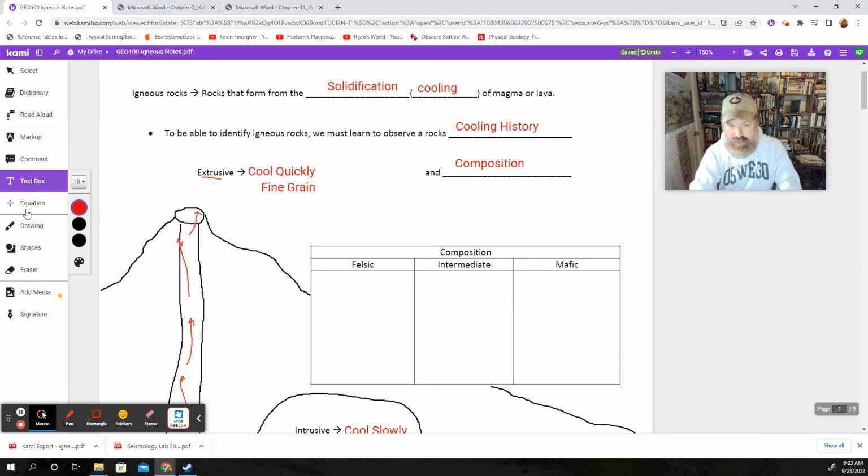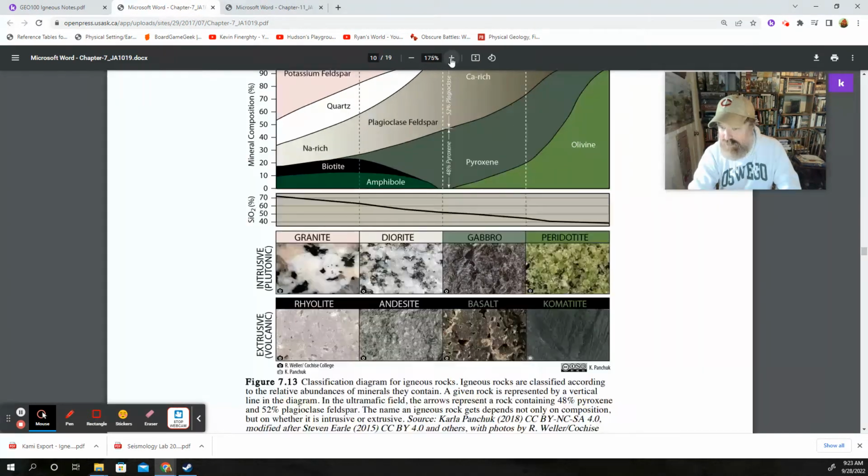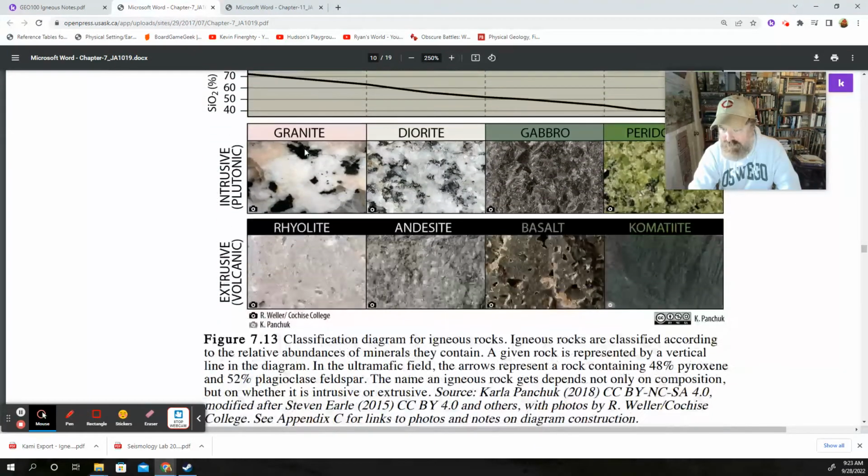Now, a couple other kind of funky things can happen here. Actually, let's check out the fine grain first in that diagram. You can't really see the bits that make up this rock, right? Those you can see. These you can't really see them very easily. They're microscopic, sure, but you can't see them with your naked eye. That's what I'm talking about with coarse grained versus fine grained.